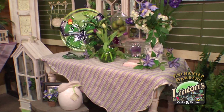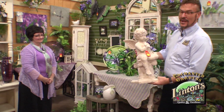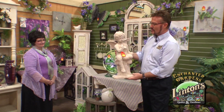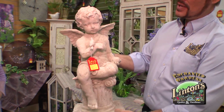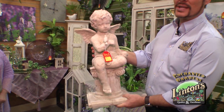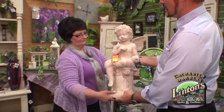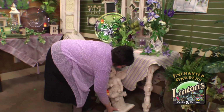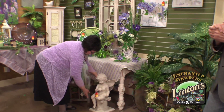And this is going to be a nice addition to the set, Mark. This is really spectacular. This is an indoor-outdoor piece, and it is a high-quality resin. A little angel sitting on a pedestal looking down at a bird. Regular price on this was $189.99, on sale for $139.99. Very good.